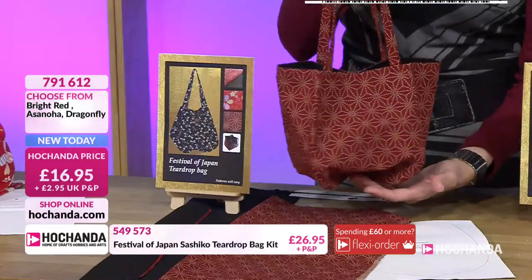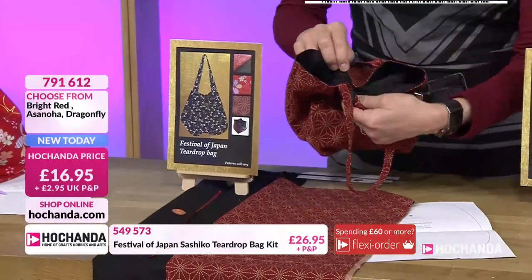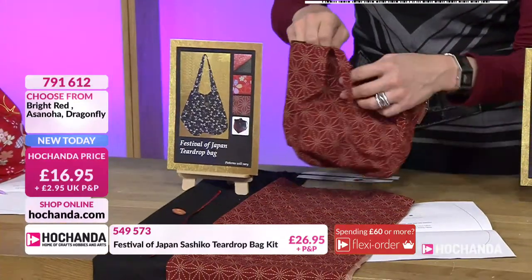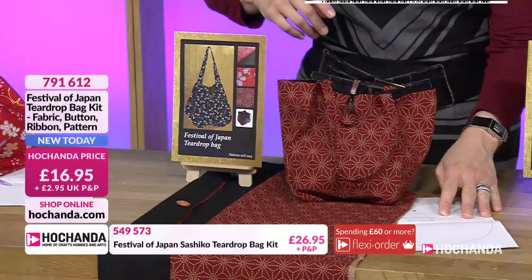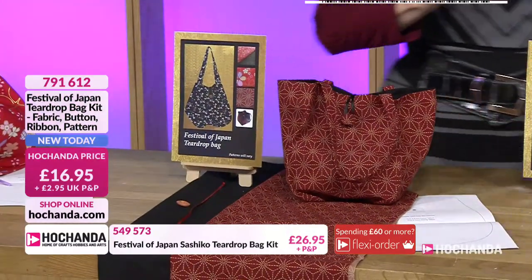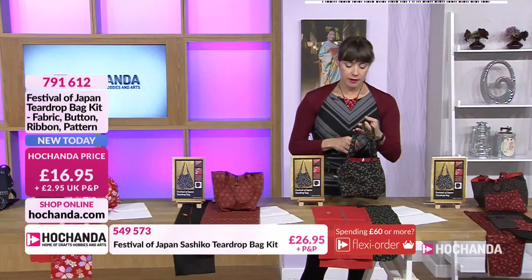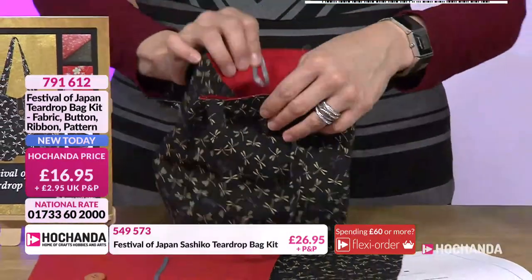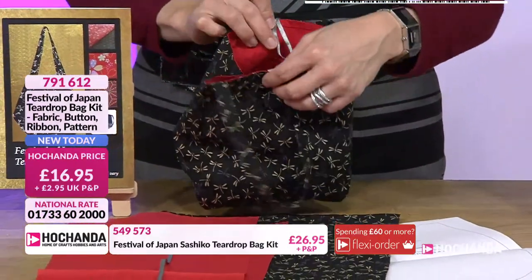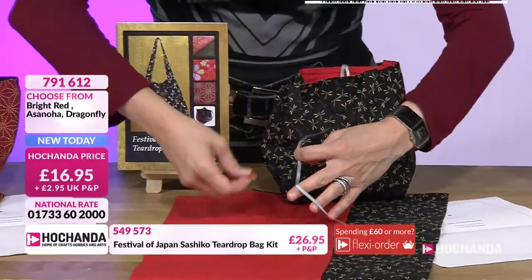So this is a gorgeous bag. Again, you're going to get the fabric, black lining, just to make it quite dramatic actually, red ribbon, your button to cover and your template. And then the third option is your dragonfly. You can see it's got that lovely bright pop of red, a lovely piece of ribbon, your button and your template.